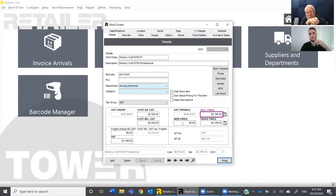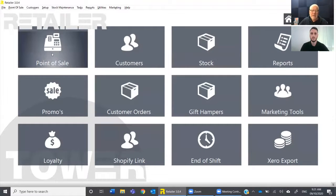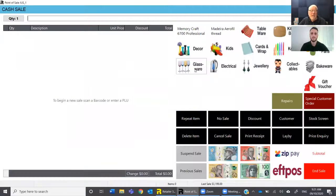Even with the sewing machine you were talking about there, we integrate with buy now, pay later. So people in that situation could buy the sewing machine, leave the store with it today, but pay it off over time through Humm or Zip or something like that. Yeah, we've got those integrations already. Plus we integrate with Tyro for very fast EFTPOS transactions.